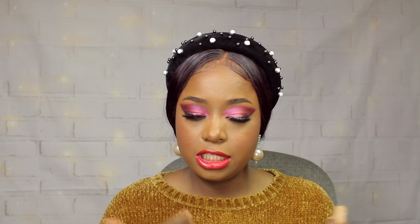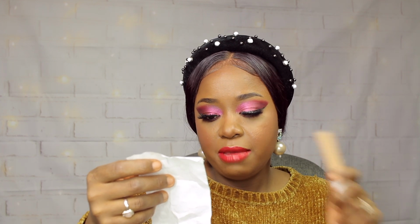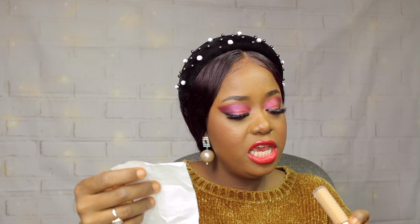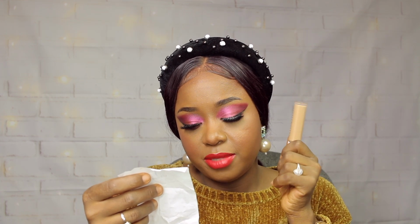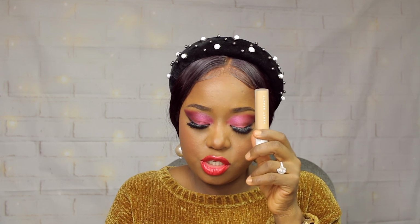Now we are going to move on to Fenty. I picked up the Fenty Concealer. I wanted to try it out, and so I decided to pick it up. I know I'm late to it. I just didn't pick it up, and now I decided that I want to, so I picked it up. The shade I picked up in this right here is 350. That's the highlight shade I picked up. And this retails for $26.